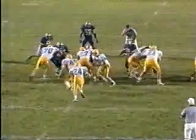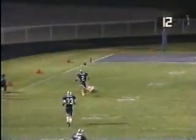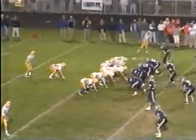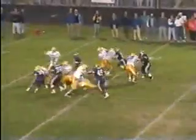Now look, they sent Stevens in motion to the far side, and now he comes right back again on the misdirection to fake the reverse, and Walters has all day to throw this. There he goes, and he just overthrows it. If he just laid it up there a little bit longer and let him run underneath it. Walters is 4 of 13 for just 26 yards. 2nd down and 10, 7 minutes to play in the game, and Ben Davis leads 15-3. Carmel's got a lot of comeback work to do ahead of him.